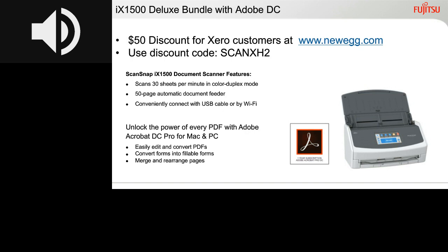All right, so Malcolm, another good question. Multiple models on Newegg. That is correct. So the iX1500 has 3 different part numbers. We've got the standard version in white, which is the one that you're seeing today in all the slides. We also have one in black if you prefer that to match with your other office equipment or your home office desk. We also have a version that includes the 1-year subscription to Adobe Acrobat DC Pro, and that's the one that we're offering the special for today.